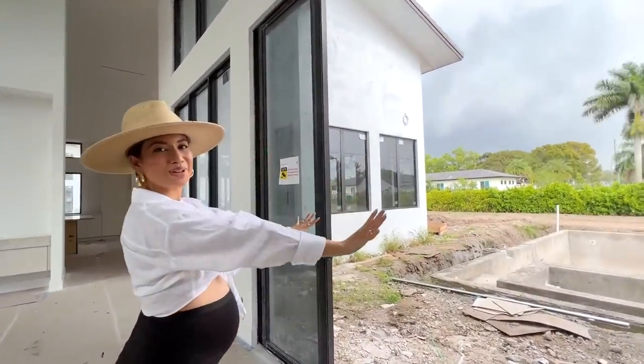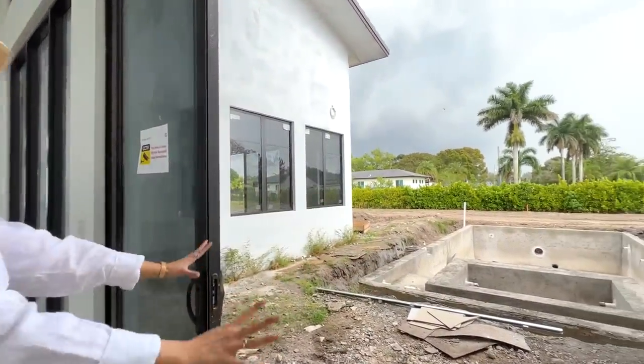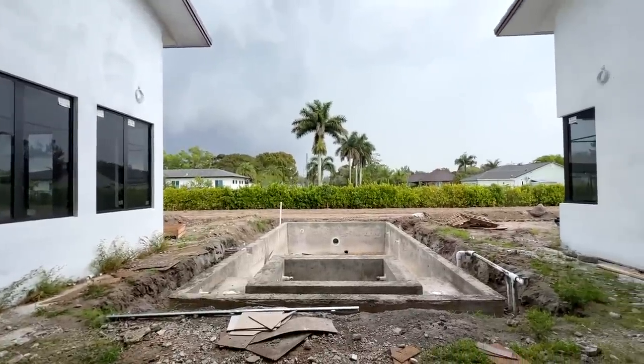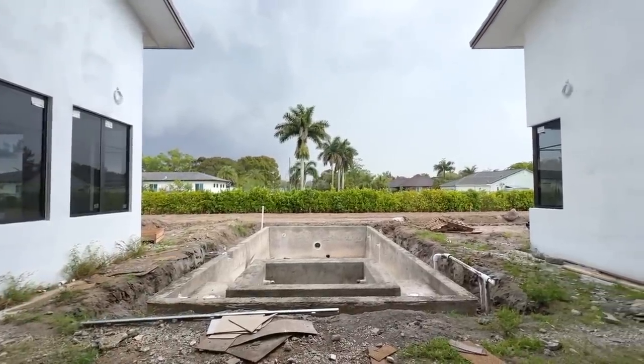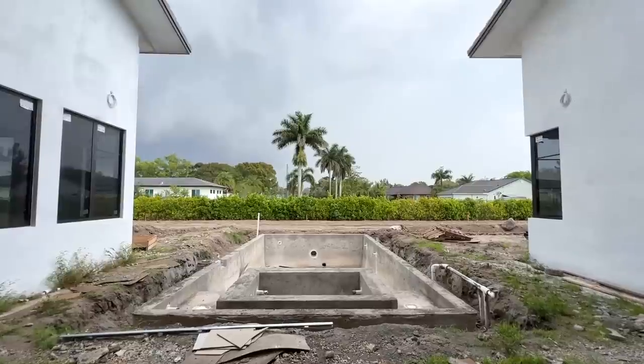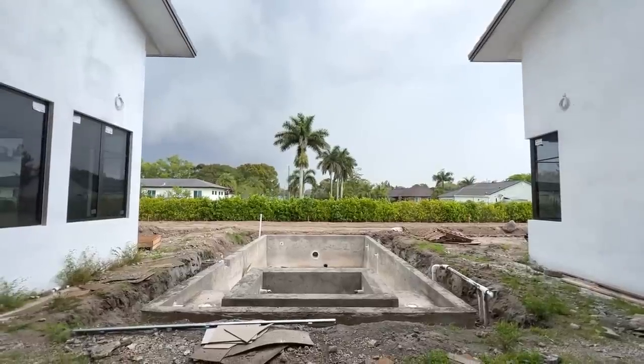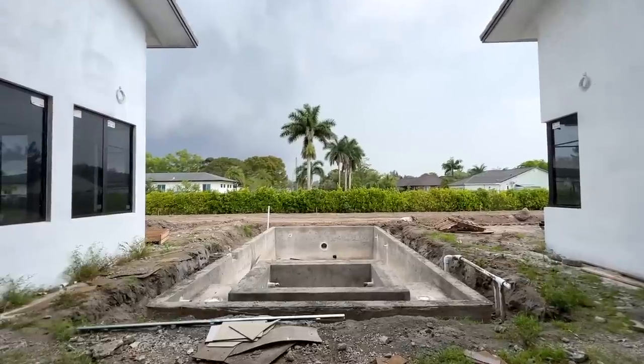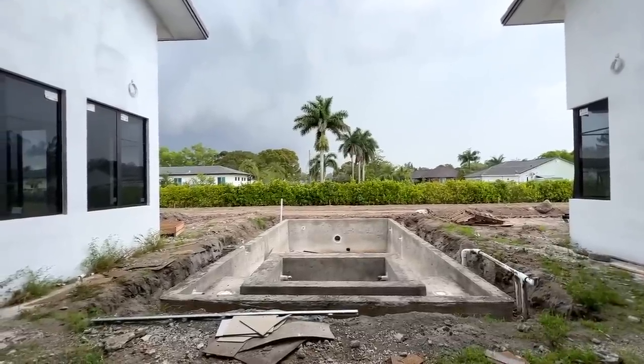So this is our pool. And then I just love that we've got this beautiful view of the palm trees. We planted an Ecclesia hedge along the back. So once that grows in, we're gonna have really nice privacy and it's just gonna feel really jungly and private and just like our own little personal oasis.